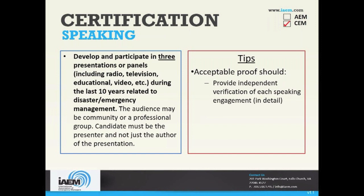Speaking is an area that we often find shortfalls because, in order to meet this contribution, you have to develop and participate in 3 separate presentations or panels, okay? And it can be through any media. It can be radio, television, an actual presentation to a group. And you have to have 3 separate incidents of speaking. For most of you, that's not going to be an issue at all.